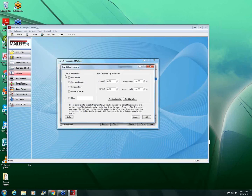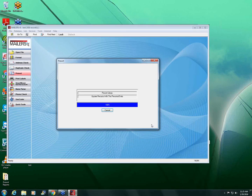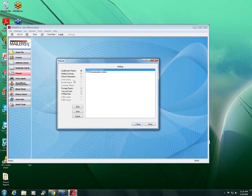The container tags are the tags that will go on the container itself. We'll see those at the end. And we'll leave customize and destinations for a future webinar. Right now, we're just going to go through the basics. Pre-sorting is where it's deciding how many zip codes you've got that can go together, figuring out how to group them for the greatest savings. The first report being the qualification report we discussed.